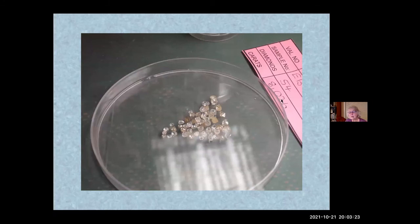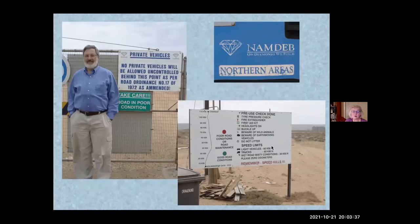Here's another pit. Here were 54 diamonds that only totaled 8 carats, so a set of smaller stones. You can see that most of them are pretty white in color. Some of them are a little bit off-white.